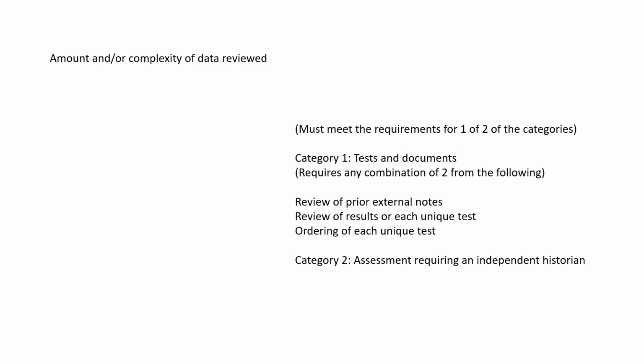Amount and complexity of data reviewed. There are two categories, and one of the two must be met. For category 1, tests and documents requires any combination of 2. Well, we have a review of results of 1 test, so we don't meet that one, and we don't meet assessment requiring an independent historian. So it's going to be the very lowest level for amount and complexity of data reviewed.